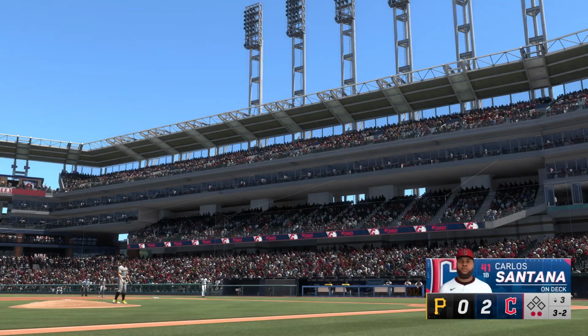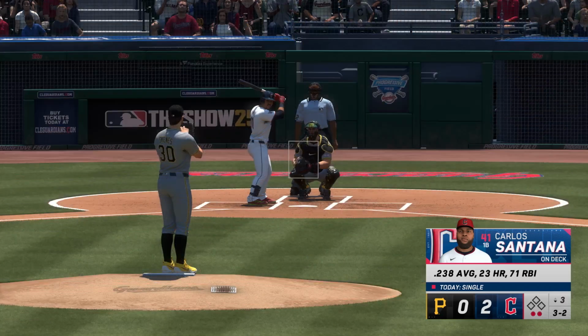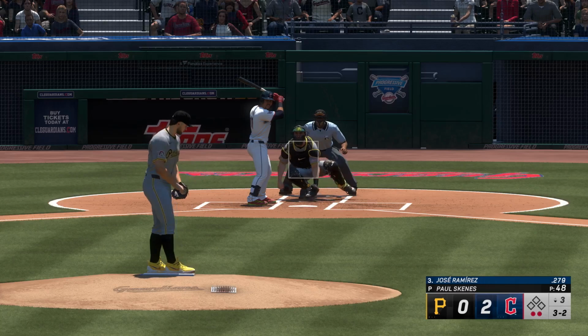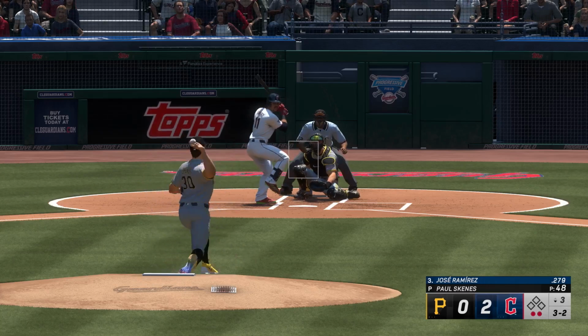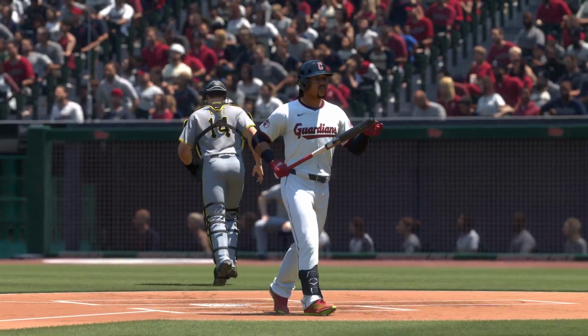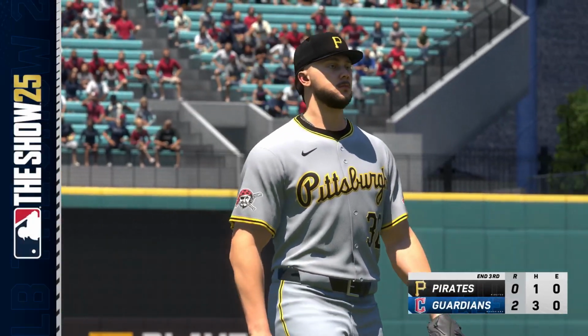The next pitch misses, and a full count now. Wow, this guy's really battling up there as if his run is the game-winning run. I love his tenacity. And a swing and a miss. Beat him with a fastball. The Guardians go down in order as they're unable to add to their 2-0 lead.